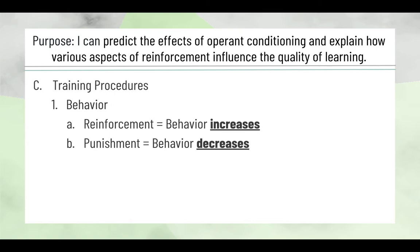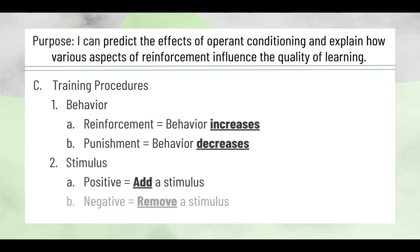Once we've identified the behavior, then we can look at the stimulus. And the stimulus, if it says positive, we're going to add the stimulus. If it says negative, we're going to remove the stimulus. So you can't think of positive as good, negative as bad. You need to think of it more like math, adding and subtracting.